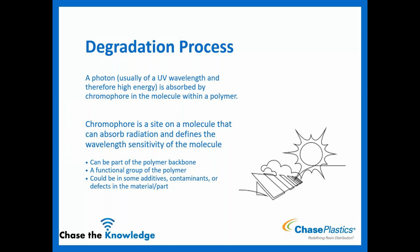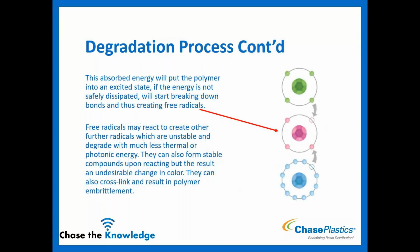A chromophore could be part of the polymer backbone, so part of the chemistry of the polymer itself. It could be a functional group within the polymer. It could be an additive, contamination, defect, could be any number of things, but that particular group within the formulation, or contamination if that's what ends up within that polymer, absorbs the photon, and it starts to pick up that energy of the photon. Now what happens is that energy that's absorbed starts to create an excited state within the polymer. And if you don't dissipate it safely, the energy breaks down the bonds and you start to create free radicals.